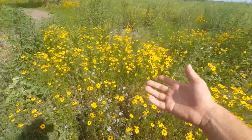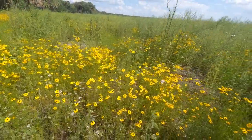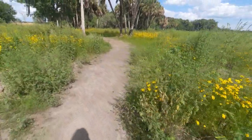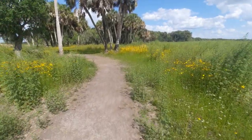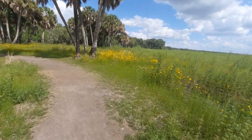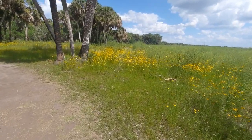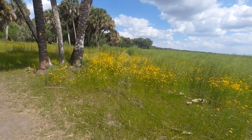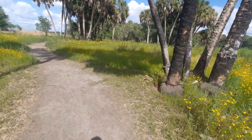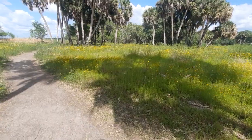As you can tell, they tend to grow in colonies. They're very, very abundant. And the best news is they're a native wildflower. So by no means are they invasive. And this is honestly one of the most perfect times to see them in bloom too. But another fascinating aspect of this tickseed is it's actually the state wildflower of Florida. So, in a sense, it actually represents the state of Florida.